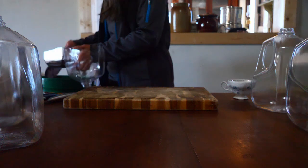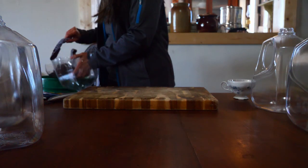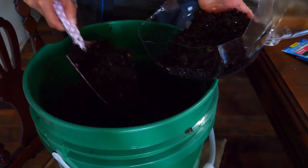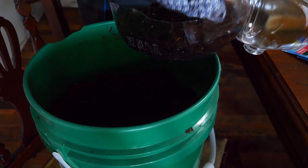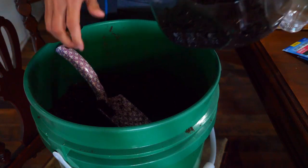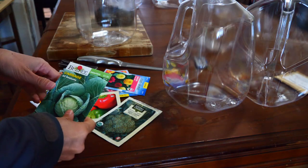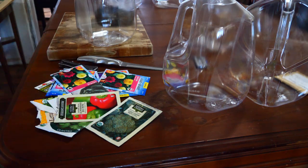I've been working on prepping the cottage garden, and today I'm sowing my first seeds for the 2024 garden. I'm going to be sowing some cabbage, broccoli, and my peppers, and some sunflowers.